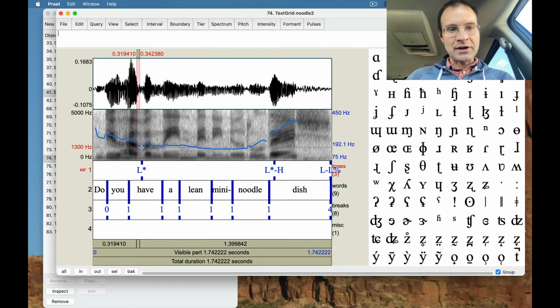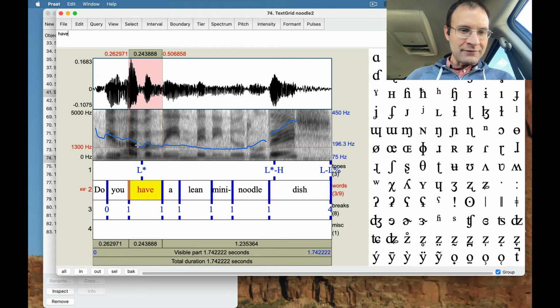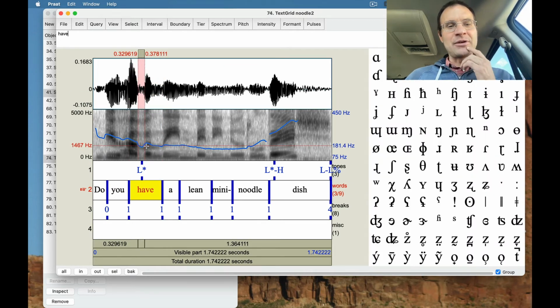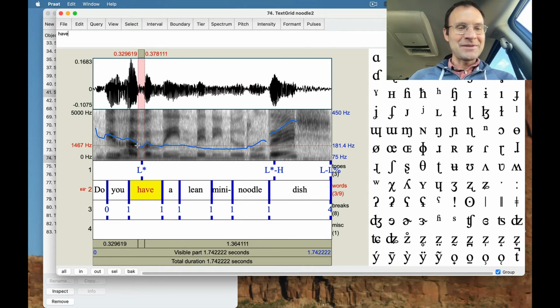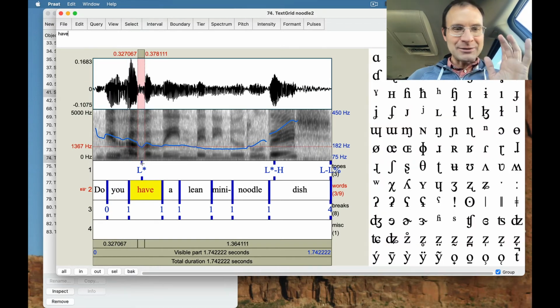I think this person saw this little dip here at the beginning, which is the H in "have." Let's listen closely. Actually, it's the V in "have." Sorry about that. This is kind of a micro perturbation that we should not be paying attention to, like we didn't pay attention to the G in Eileen's Pro English. I think this dip is occurring mostly because we're going from a vowel to a voiced fricative here. So try not to be misled by that.